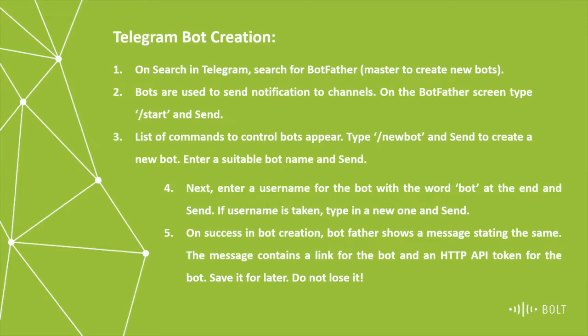So on the search icon in Telegram, just search for the word BotFather. BotFather is actually a master which can be used to create new bots. Now, beside the name BotFather, there will be a blue tick icon. That is the proper BotFather search result we are looking for. So once you get that, just click on it. It will open the BotFather chat screen for you.